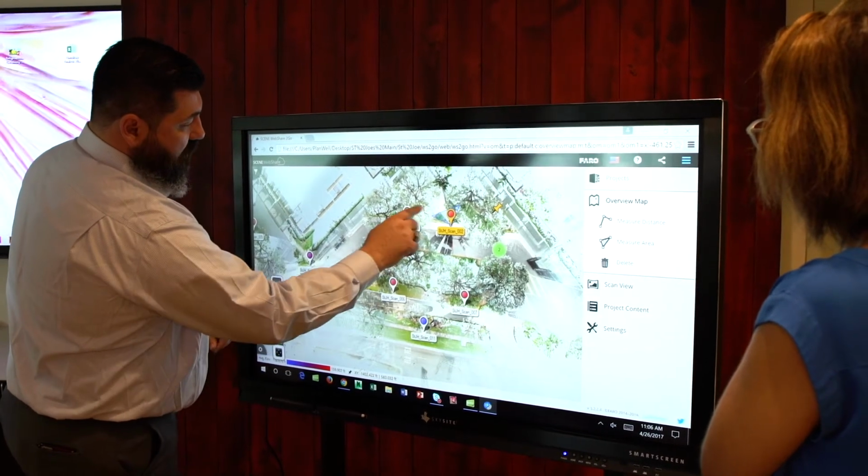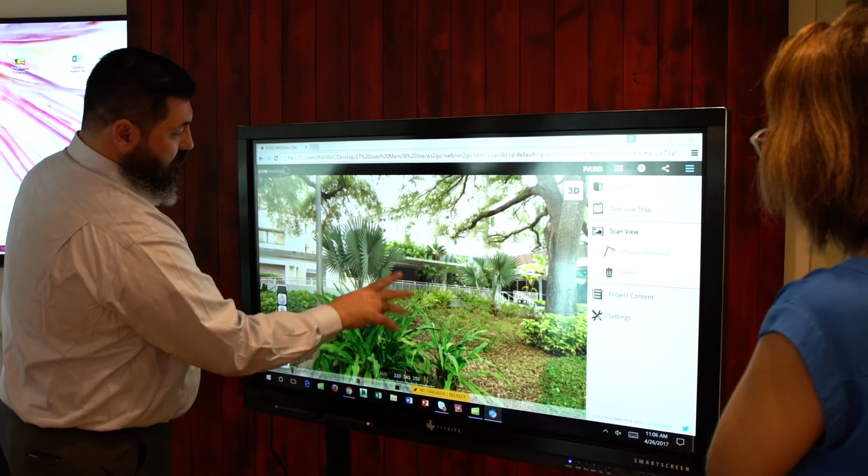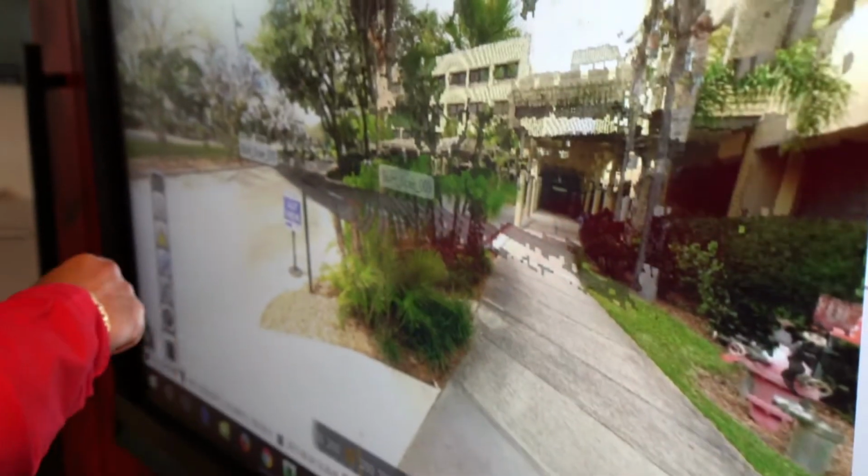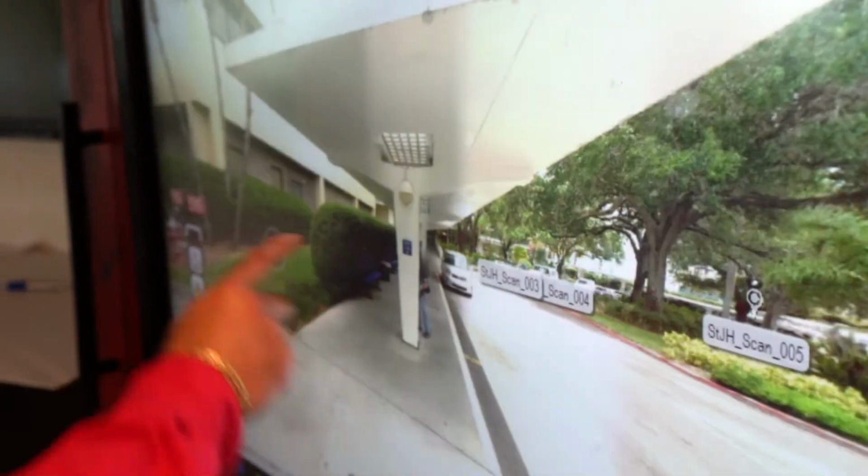There's a lot of positive fringe benefits to an owner when we can take the technology and all the data that we can pull from that technology and help to solve problems, not just identify problems, but solve the problems and come up with the solutions much, much earlier.